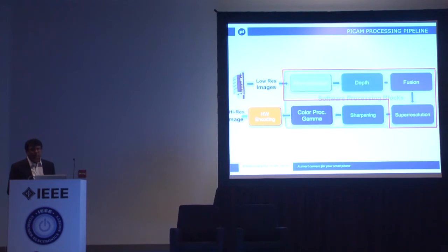And once you have a super resolved image, you have the advantage that you now have a full color image with depth in every pixel that you can process in a much more controlled way through all the color sharpening and the color processing that every other camera has. And you can output a JPEG image, and you can even fold in the depth information as part of the JPEG file, so you maintain some amount of backward compatibility with existing file formats.